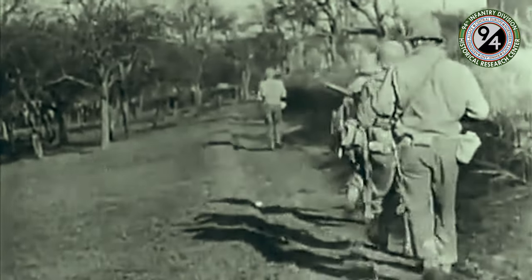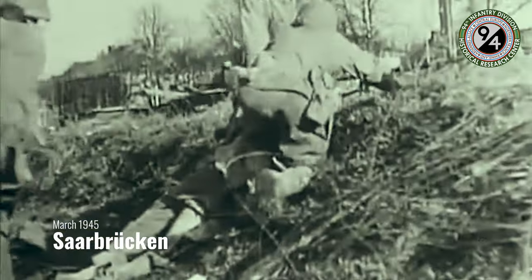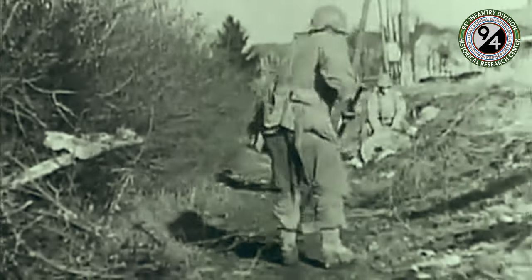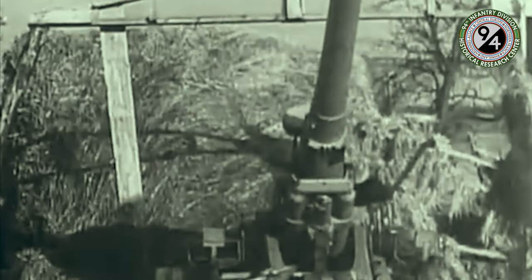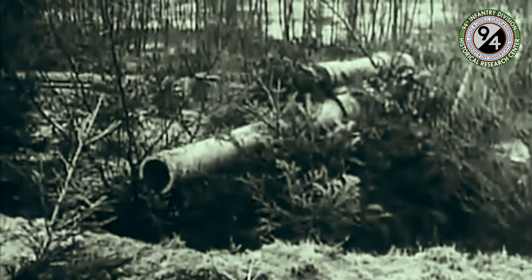For the railroads linked to Saarbrücken's big marshaling yards, the Germans battle desperately. But bitter enemy counterattacks and mines strewn along the way failed to block the Allied advance. Up in the hills, captured Nazi guns now lob shells against their former German masters.